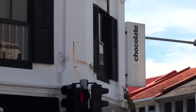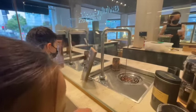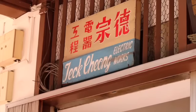If you are looking for an indulgent hot chocolate, Awfully Chocolate is just across the road here, and they have chocolate on tap. It's a constant free-flowing tap of milk chocolate and dark chocolate, incredible. We brought the kids here and they absolutely loved it.